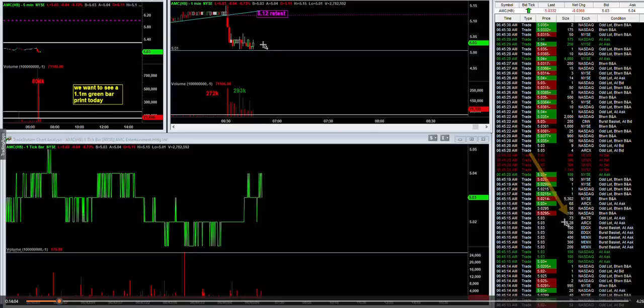Now, again, if the barcoding isn't price manipulation, then there'd be no reason for us to be able to predict ahead of time that we were going to see barcoding into a certain time of the day, and especially at a certain level. So here we go. I'm going to go ahead and start to play this.